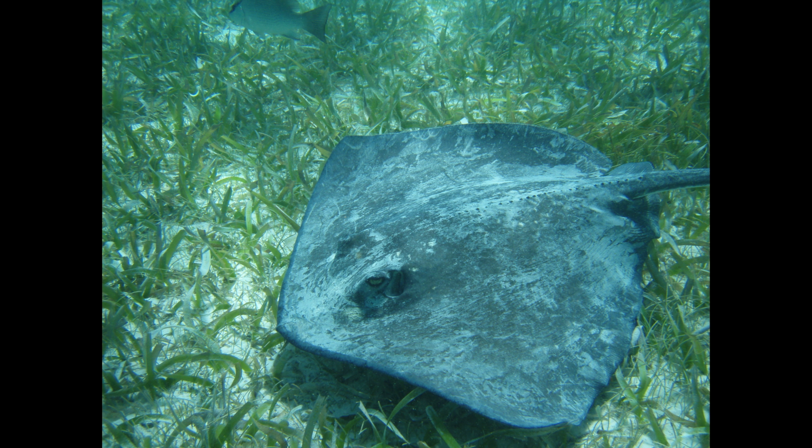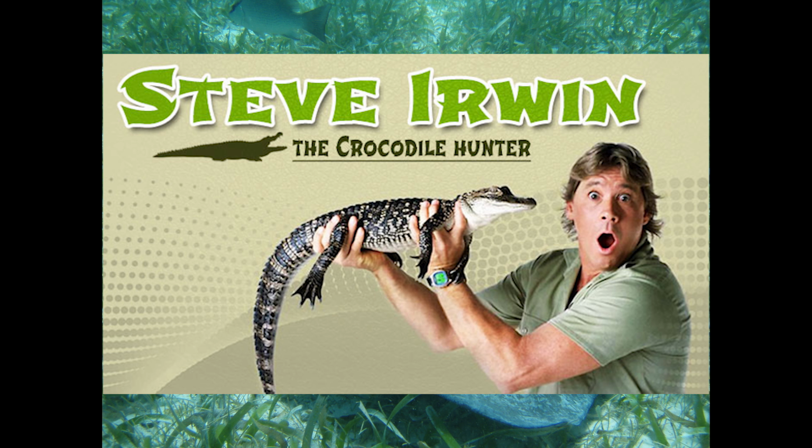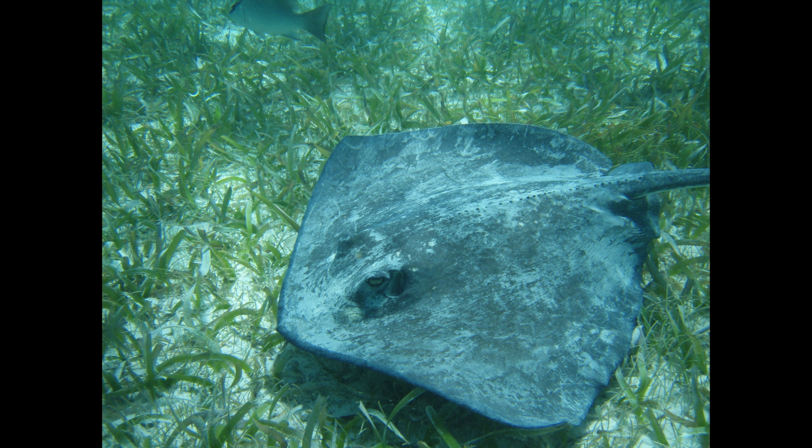Some other critters of the deep. This is a stingray. This is what killed the Crocodile Hunter. He swam over one and the stinger popped up and got him right in the cardiovascular system. Now, the role these play in this lecture is, you'll notice you can't see the mouth of this fish. It's because it's underneath, on the bottom here.